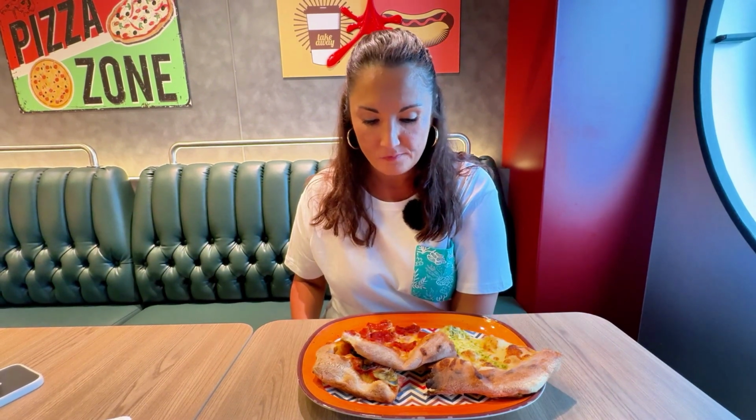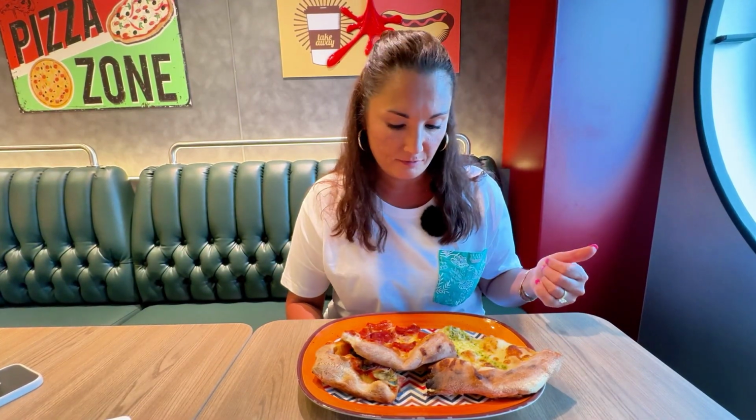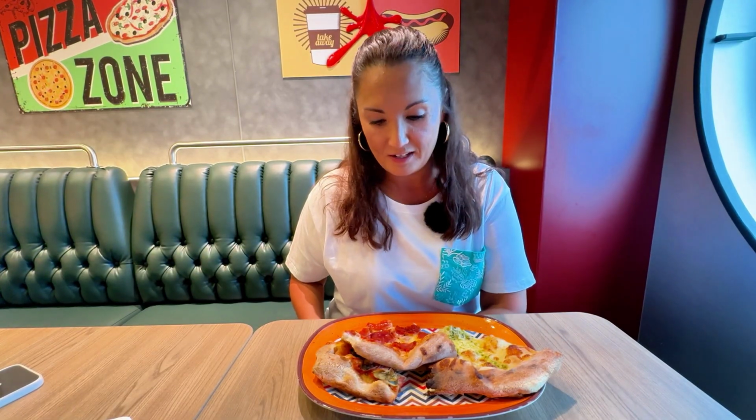So let's talk about it now. What do you think about the toppings? Toppings on point. I give that a solid 5. Nice. Cheese? I'd give that a solid 5 also. There's plenty of cheese, plenty of pepperoni on here. How about sauce? I would give that a 5. Okay. And your crust?